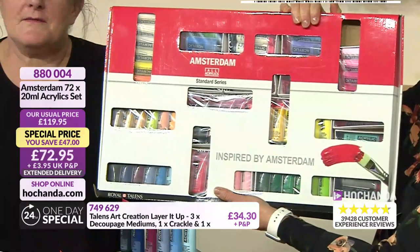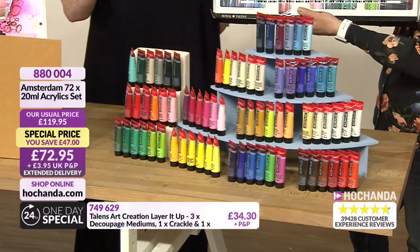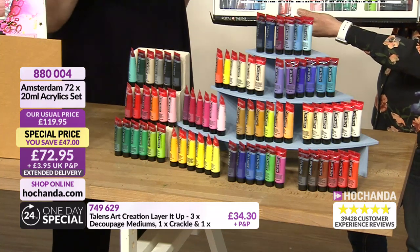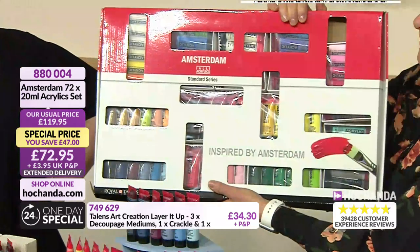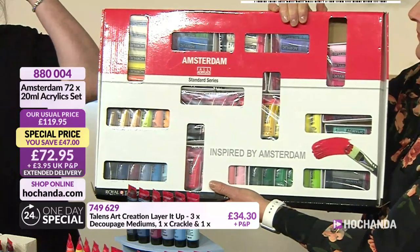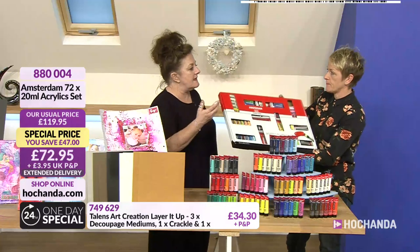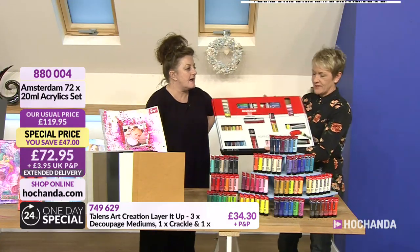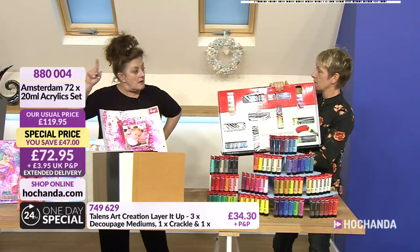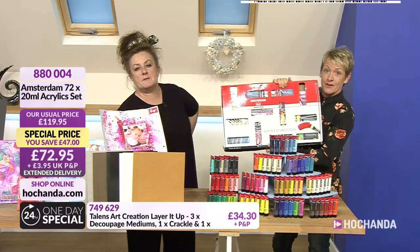Tell us what we're getting, Lou. 72 colours. You've got a couple of whites, but those that look like whites are iridescent. You've got your metallics, and your primaries: a primary yellow, primary red, and primary blue. Then you've got either side of them. If you want to mix a certain colour, it's very difficult to get that colour again, whereas here you've got every blend in between. I'm still on the first one I got.